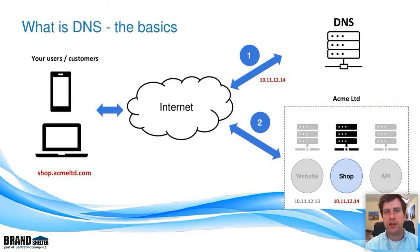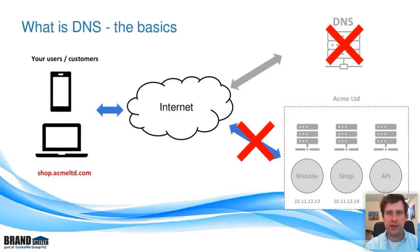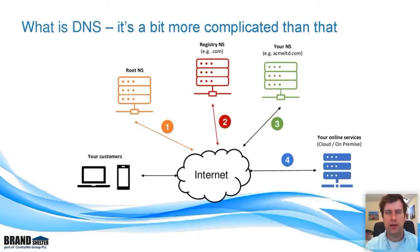Now, hopefully what you can see here is that this becomes a very critical part of the internet infrastructure, because should anything happen to that DNS lookup and it doesn't respond with where the website is, that website might as well not be on the internet. So should anything happen to your DNS system, your users will not be able to find your online assets. And this is why the DNS is such a critical part of the internet infrastructure. It's often overlooked by a lot of business managers, the importance of DNS within their online presence.